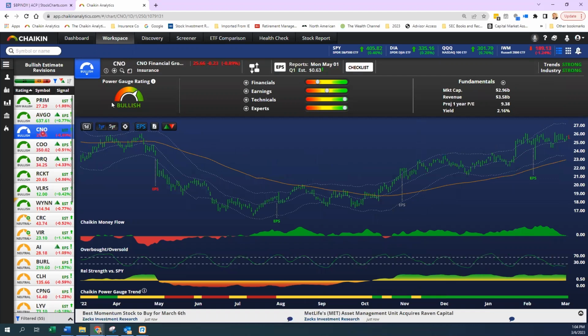And CNO Financial Group is an insurance company here. Another one. Now, this one's kind of better set up. It's kind of in the middle of the band. Strong stock, strong industry. Don't forget earnings coming out, maybe not until May, but they just released here and they beat. So a lot of good metrics here.